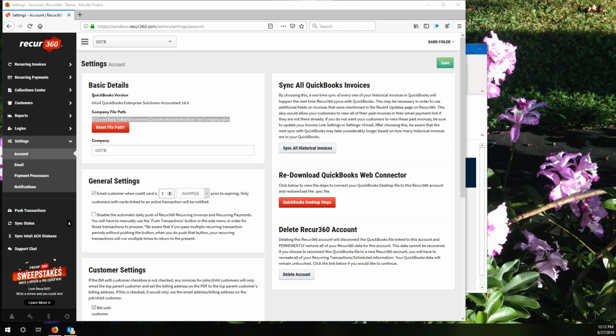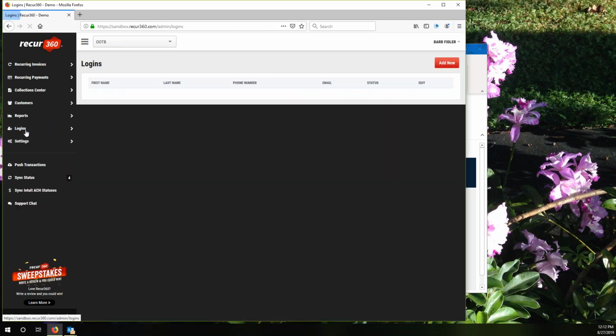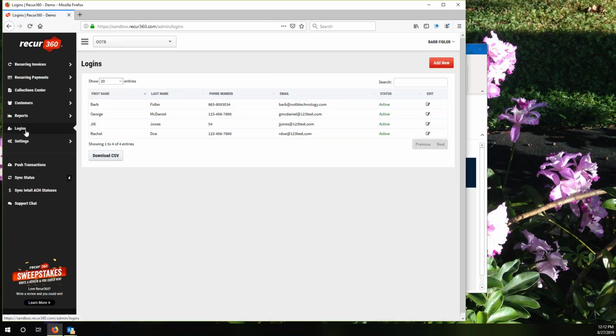in Recur360. Probably the biggest thing that we've added is user logins and user securities. So traditionally in Recur360, we told you that everybody uses the same email address and the same password to log into Recur360. And everybody can be logged in at the same time, but they're all using that same login information. Which means if you logged in using your Intuit Merchant Services account for that single sign-on feature and ease of use, that everybody had to have access to your Intuit login and your Intuit password.